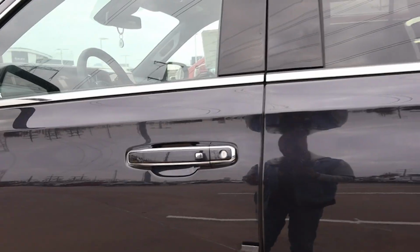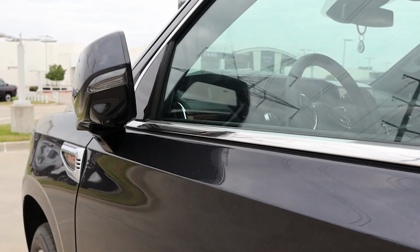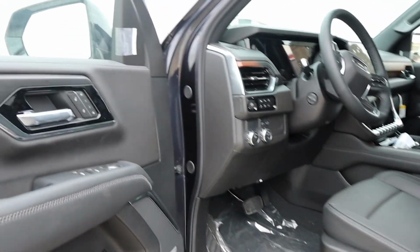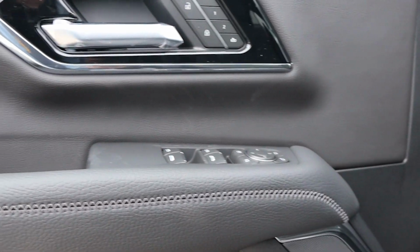Alright, so to get into this GMC Yukon Denali, all you gotta do is just tap this button. You can lock it and the mirrors will fold just like so. And if you hit the button again, it will unlock. And you either open it up just like that. On the doors, you got memory settings right up here, lock and unlock, window controls right here as well. You got nice materials up top and all that, plastic at the bottom, which is so-so.